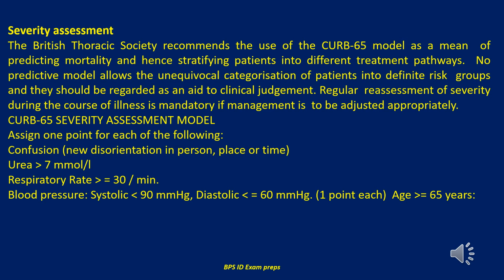Regular reassessment of severity during the course of illness is mandatory if management is to be adjusted appropriately. Next we will discuss the CURB-65 severity assessment model. It assigns 1 point for each of the following: 1. Confusion, that is new disorientation in person, place or time.